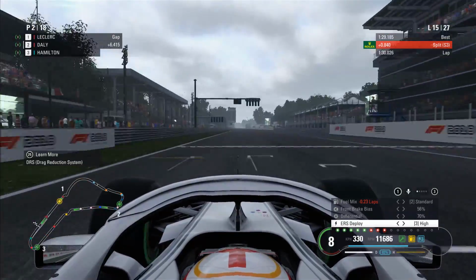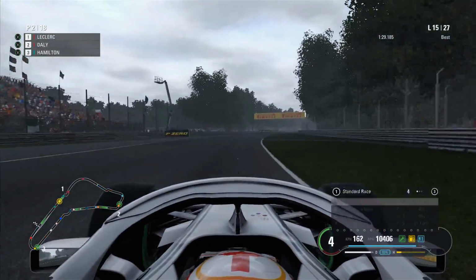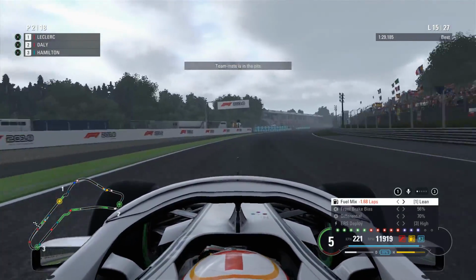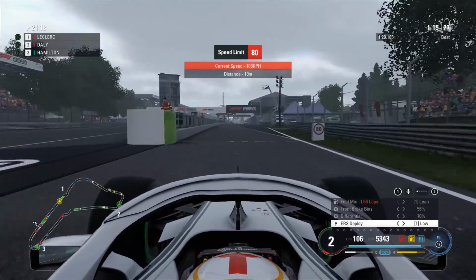Oh. DRS has been enabled. DRS is now enabled. Unbelievable scenes. I thought about pitting that lap. I decided against it. I wanted to play it safe, and now it's going to bite us in the arse big time because Charles is coming in.